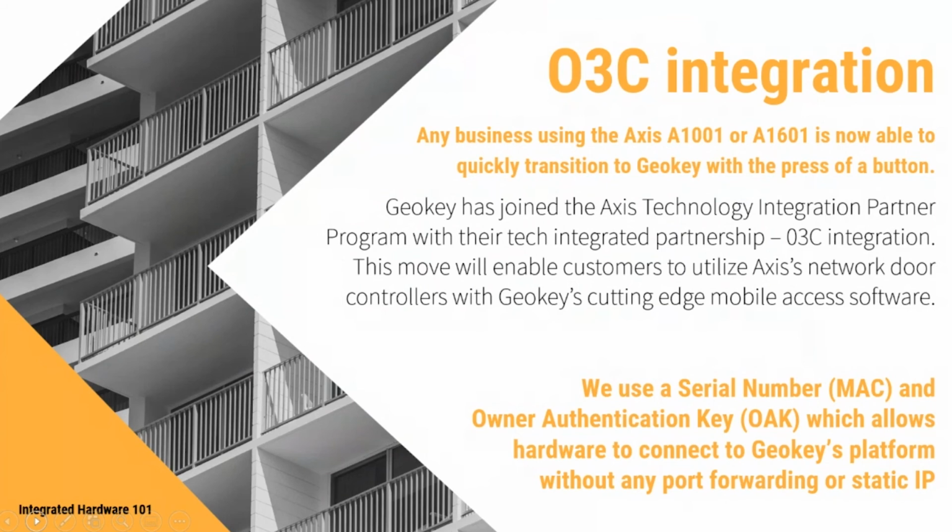So something to think of, whether you guys do have them, go out, talk to those customers, let them know that Geokey is a mobile access credential and that it's a matter of switching over to the Geokey licensing, getting rid of their key fobs. You guys can send a tech out to program that controller within a matter of a couple of minutes, and get that transition right over using the O3C integration with Axis.